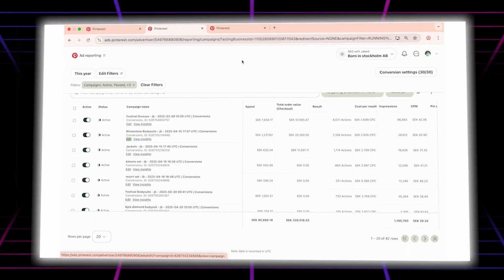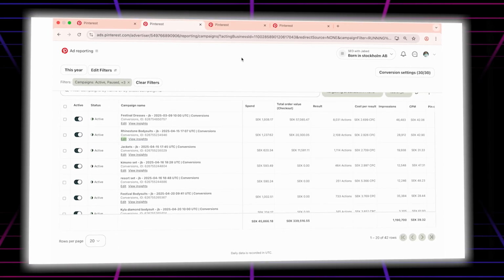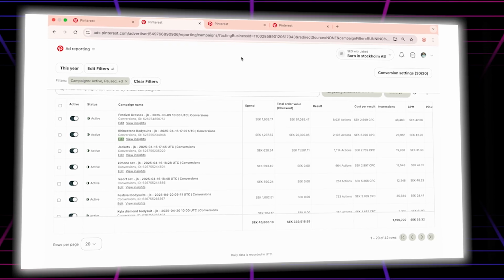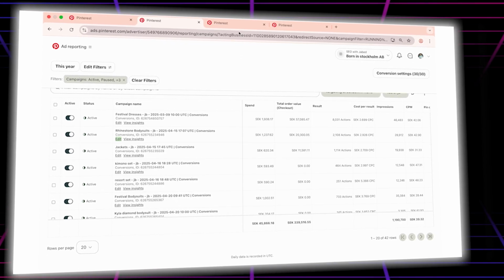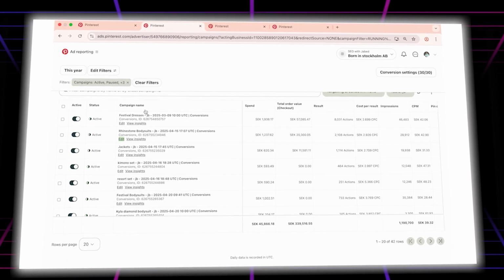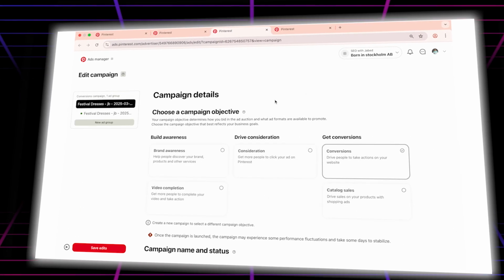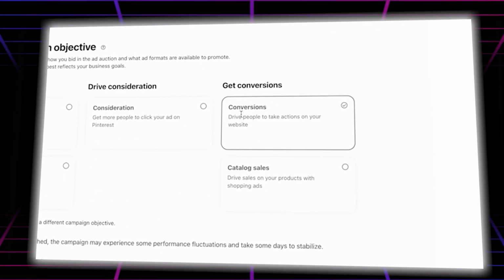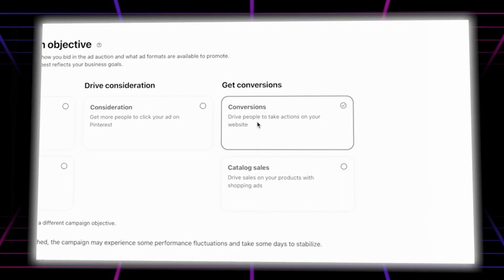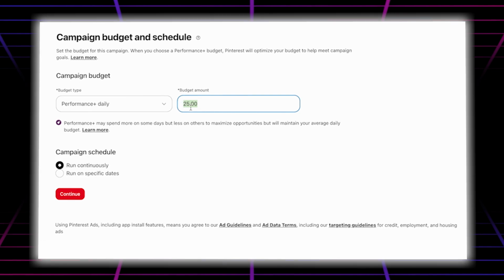So if we just go to the edit so that we can see how the ads are performing, I'm gonna show you the way I have run the ads. So it's a festival dress ad. Here you can see this is the festival dress ad, and on these ads we got 57,000 of sales. At first we ran the ads on conversion so that we can drive more people to our website. So we gave it an ad budget here, $25.